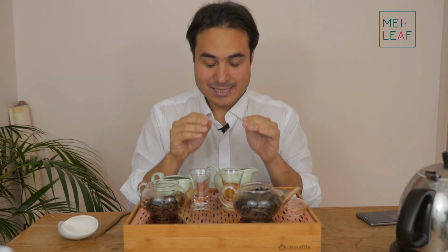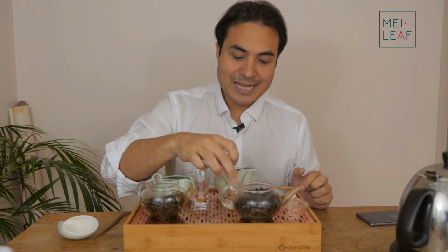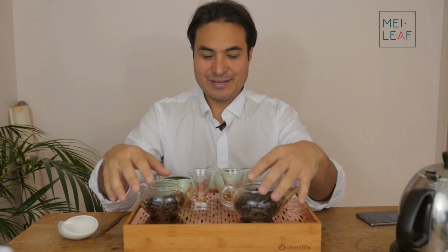Right, so the difference between this one is in terms of the aromatics are very similar, but you're getting more of the hotrienol, you're getting more of the honey, you're getting more of the elderflower, you're getting more of the muscat taste to it. And the finish is completely different. The finish is a lot drier. You're getting a lot more minerality, a lot more stoniness to it. And this is something that you will want to experiment with.